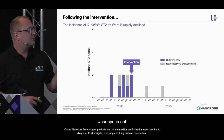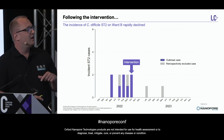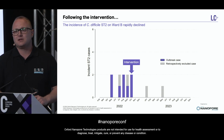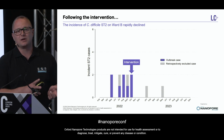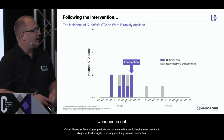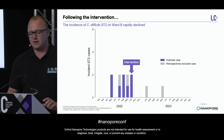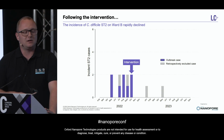We did detect 2 more cases of sequence type 2 later on in the year, but then doing the retrospective phylogenetic analyses, again, I could show that those 2 cases weren't genomically linked to that original cluster. And if you want to know more about that, this research was published earlier in the month in Infection Control and Hospital Epidemiology.